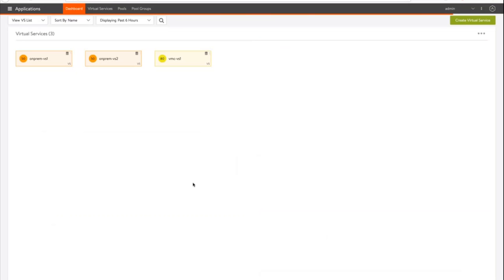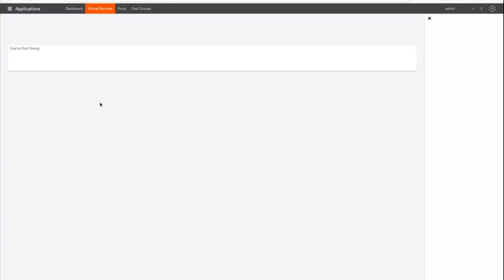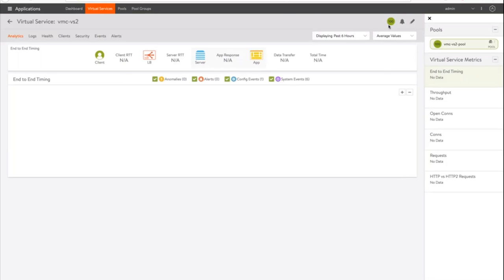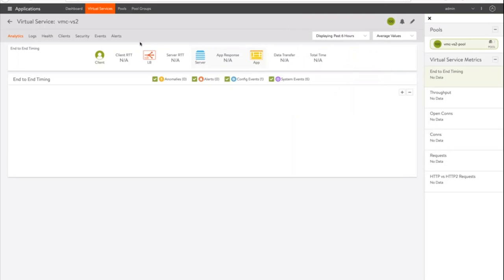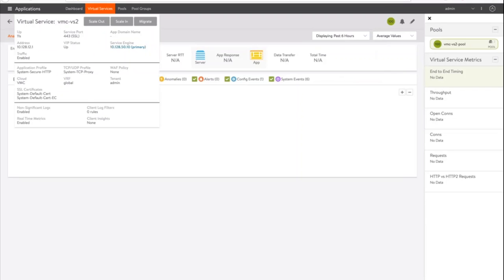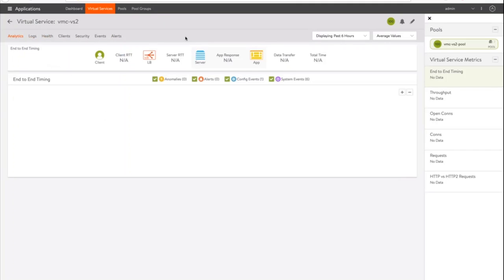So as the UI refreshes, it's going to bring me up the dashboard or the view of my virtual service. And I see it's already been placed. I have 100 for my health score. I'm going to hover over this. This is going to be a snapshot view of the virtual service. It gave me an IP address of 10.128.12.1. It's on this service engine. It's 443 SSL. I can see its status is up, and there are some other configuration options. It shows me just a snapshot view of the configuration.